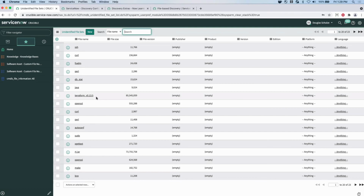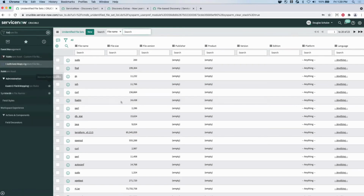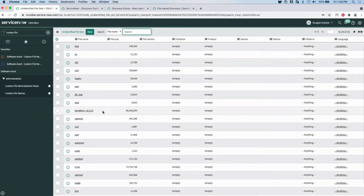And from our side of things as Discovery admin, now we swivel the chair and look to our software asset manager and say, go ahead and take it from here. Where's the unidentified file set? Where is that located? Is that software asset? Yes, it's a software asset. All right, so there's our file right there.